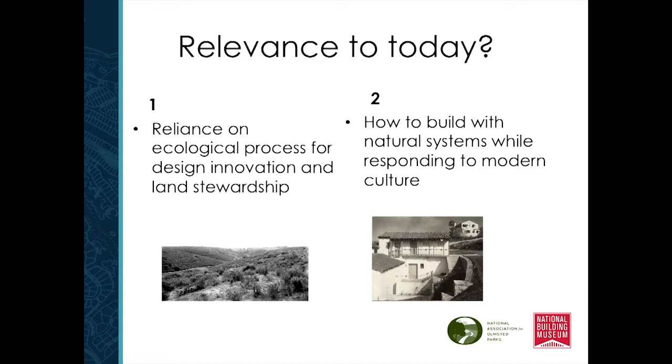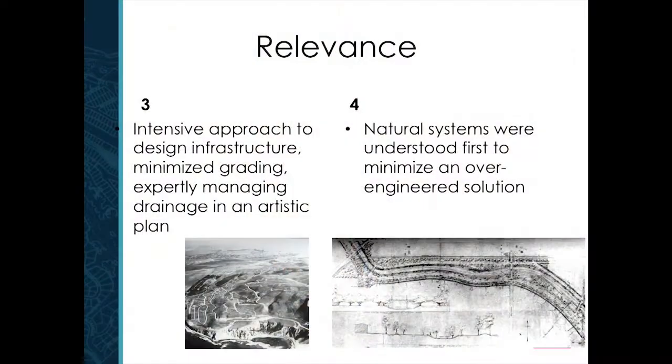They also looked at natural systems, like how does it rain, when does it rain, why is it hot, when is it hot, and begin to adapt that to modern culture, so they get these beautiful architectural and landscape designs, yet we're working with the ecological systems that are in place. Intensive approach to the infrastructure, thinking about the grading and minimizing the grading so that we don't have a lot of runoff and other issues that go with it, and understanding that those natural systems don't have to be over-engineered.